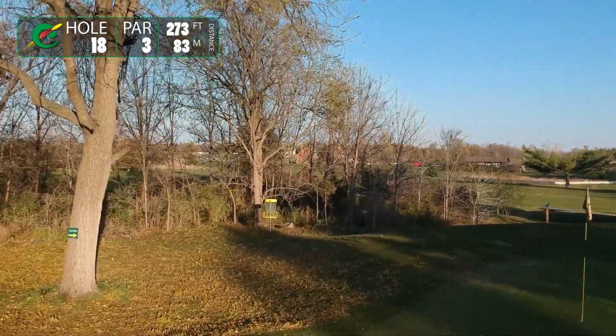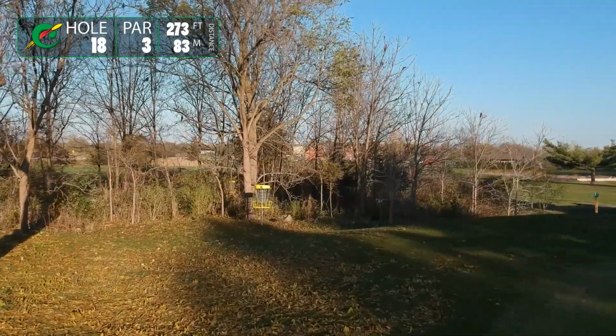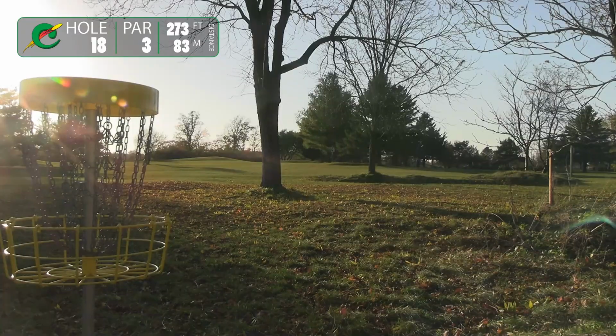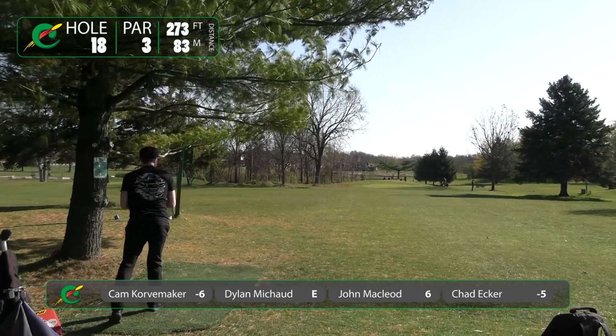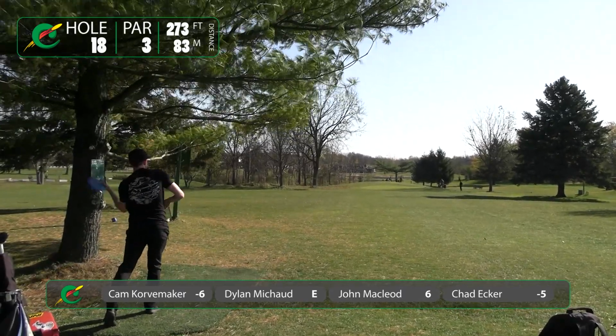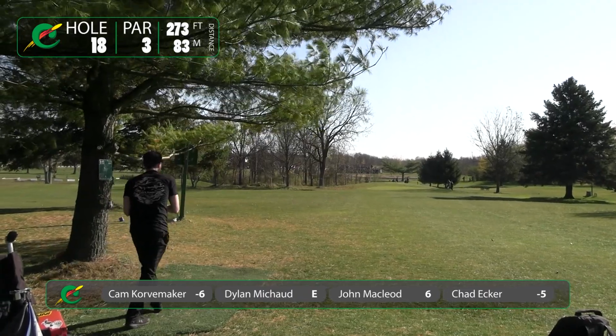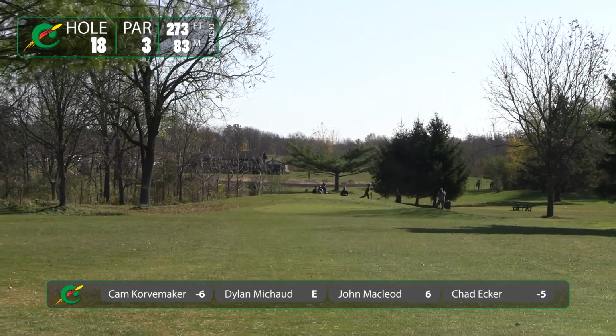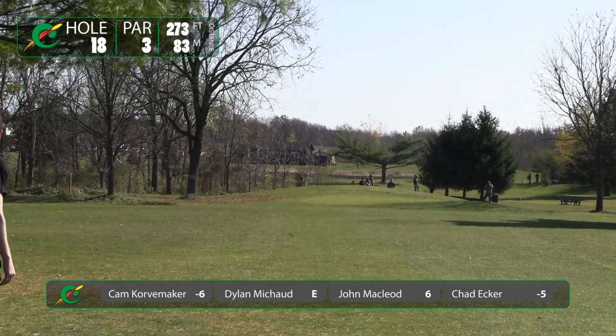Your average lefty might have their line cut off, but as we know, Chad's got a great forehand, so just about every player here is taking their disc straight at it, hyzering out at the end, and trying to get over that golf green. That golf green looks like it's perfectly placed just to catch you if you don't commit to the line. Yeah, if you don't commit, it can certainly suck a few discs up. We had that happen to us.